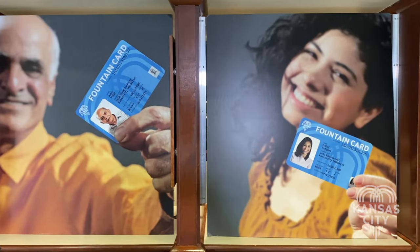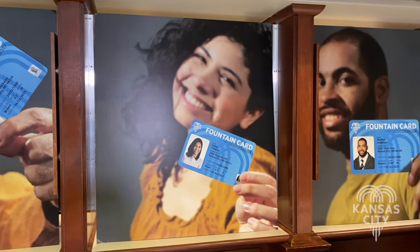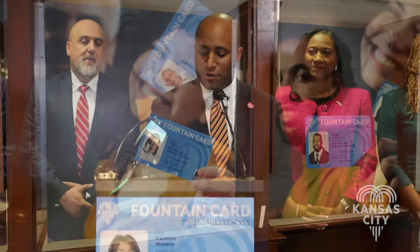And a few things that I want to make sure I note for all of us, that the Kansas City Health Department is now making the Fountain Card available to all Kansas Cityans, free of charge and available for all ages. This is going to be a game changer for Kansas Cityans, and I'm excited we're here today to take that important step.